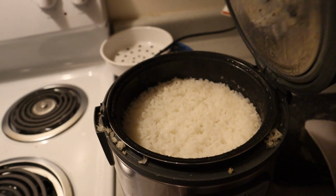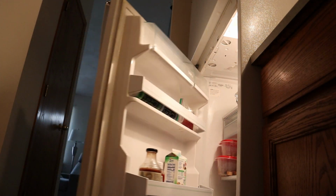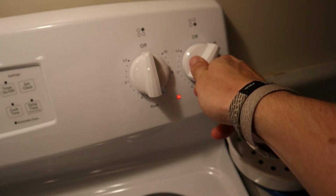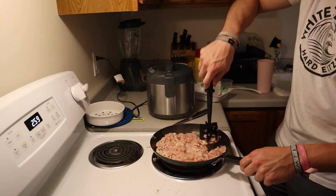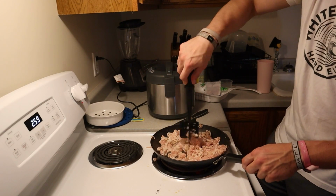Already got that rice ready. You know the deal. Let's get some ground turkey going. Ground turkey just finishing up. After that's done, I'm just gonna get everything weighed out and I'll get that meal rocking. All right, guys, so that meal is done. Got that ground turkey, rice, that low-calorie, non-sugar barbecue sauce on there too.